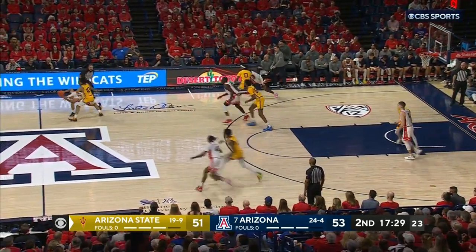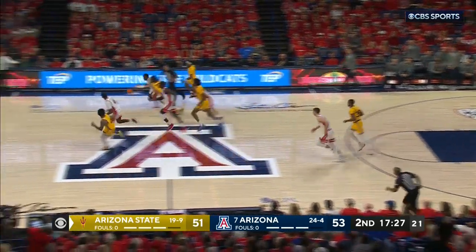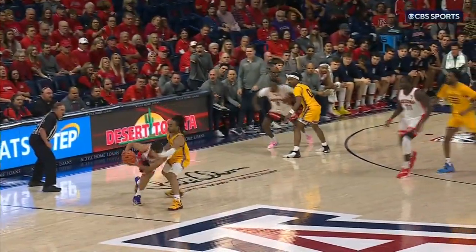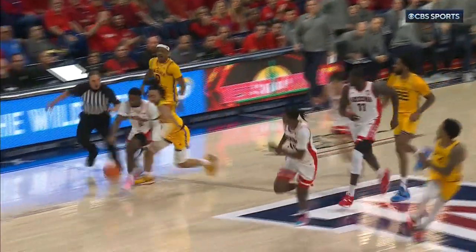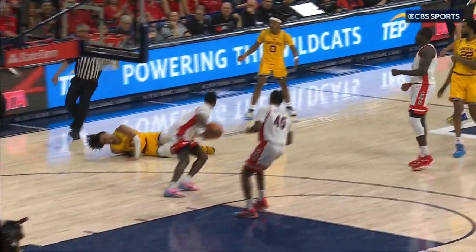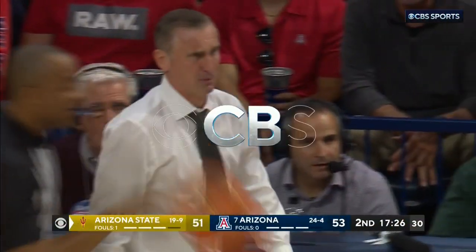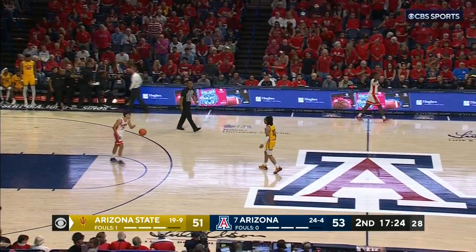Good pressure out front. This is Arizona State type style right here. And it's Collins with a steal. And Ramey. And Collins gets the foul. And Bobby Hurley, he's not going to like that call, Rich. And I'll tell you why. Because he thought his guy had the ball. But watch what happens. When he gets the steal, he loses it, and then he kind of almost bear hugs Ramey from behind. And that's what the official caught. It happened right in front of Bobby. He doesn't like it. But I think it's the correct call.